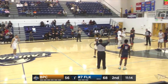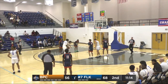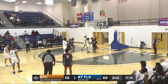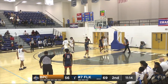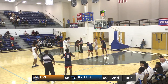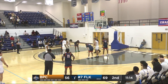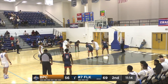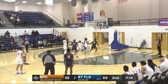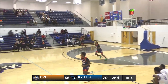11:14 to go here in the second half of this one. 12-point ball game as Elijah Jones goes to the line. The foul was on Ferlin Joseph. Free throw up and good for Elijah Jones. Another one coming for Jones. 17 fouls on Brewton-Parker. That one's good too. 70-56.